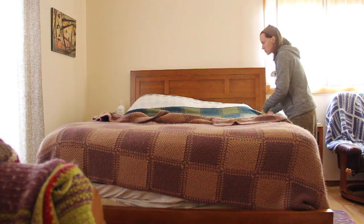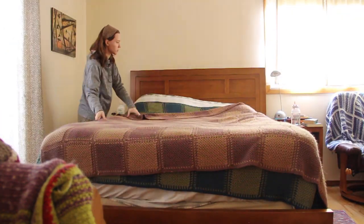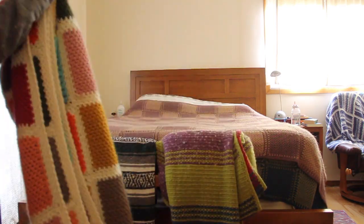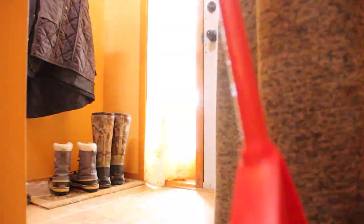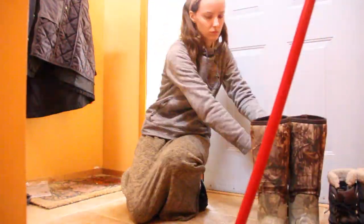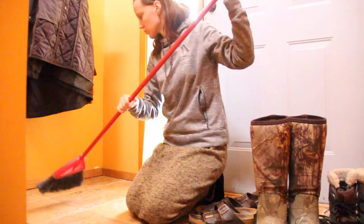I've read that people say you shouldn't make your bed every day because it can be a breeding ground for bacteria because it's warm and damp, I guess. I don't know. But I find that airing out the sheets cools it down enough that you can still make your bed. And I think a clean, tidy bed is just more welcoming at the end of the day anyways.